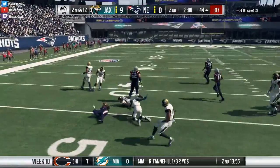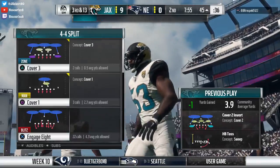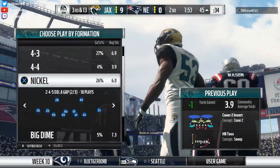Again, it's Lewis. No dice this go-around. He's hit behind the line and taken down. They'll lose a yard, and it brings up third.